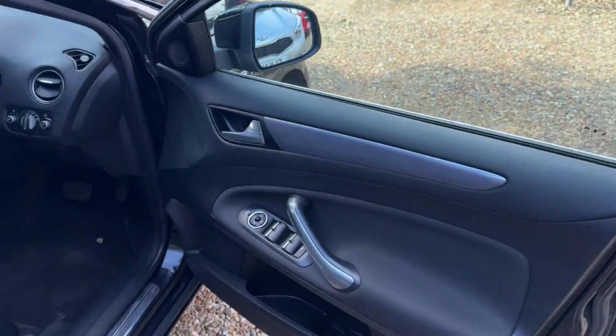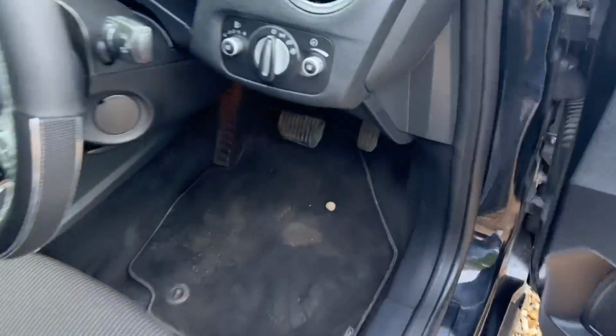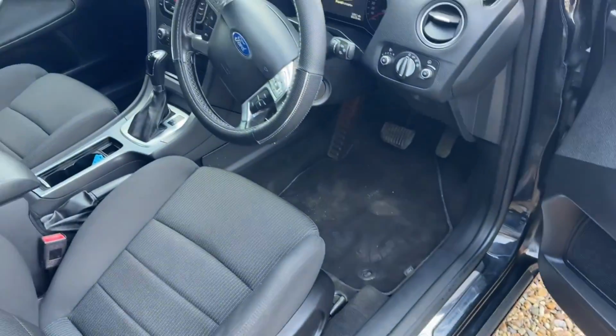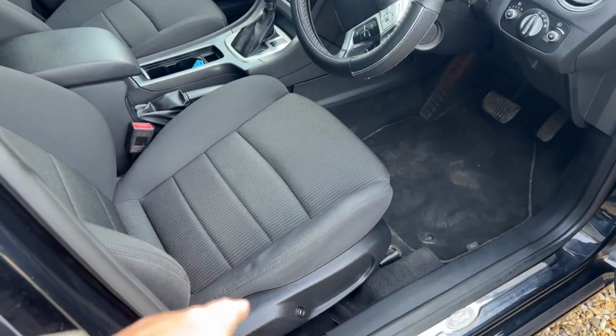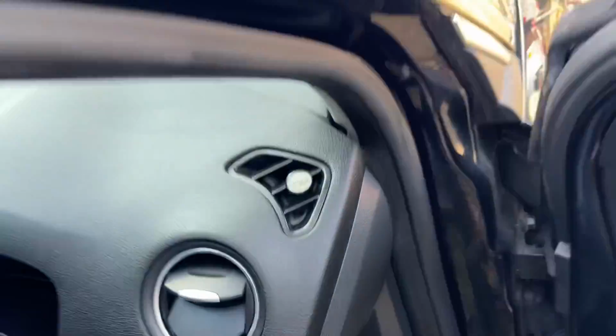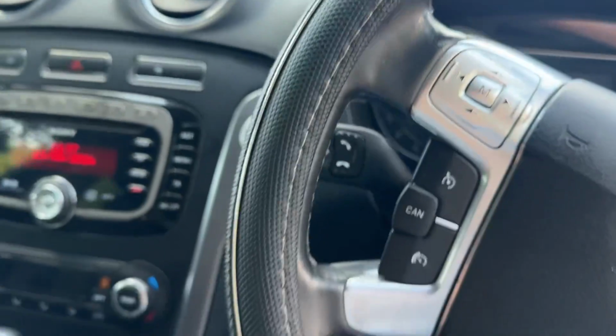Here we have electric windows, mirrors. Another stone. Every video's got a stone. These stupid new trainers pick up stones. Right, so, apologies for that. Height adjustable driver's seat. Immaculate interior. You can't fault it on its appearance or anything.